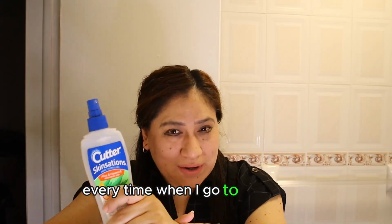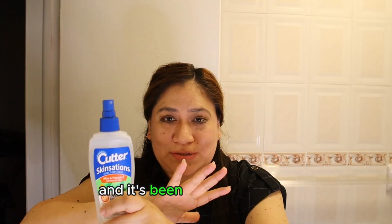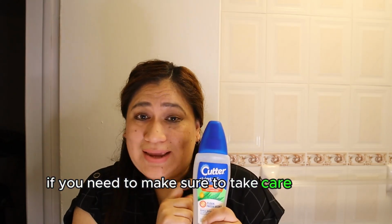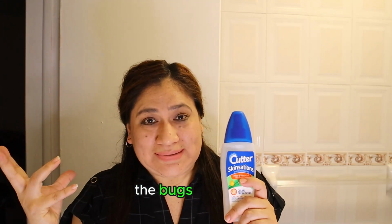Every time I go to work, I have to deal with the patio area, and it's been helping so much. Definitely recommend this product if you need to take care of your skin when it comes to dealing with the bugs every day or once in a while.